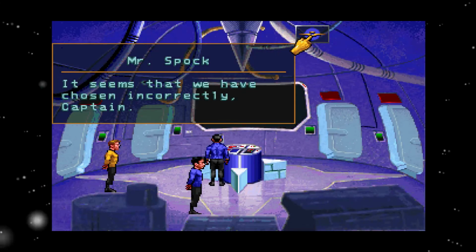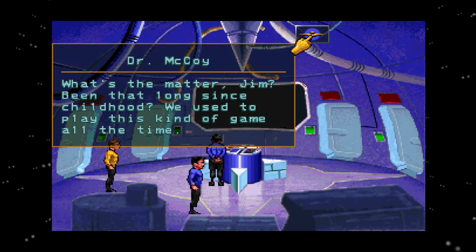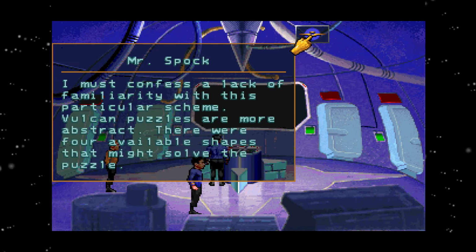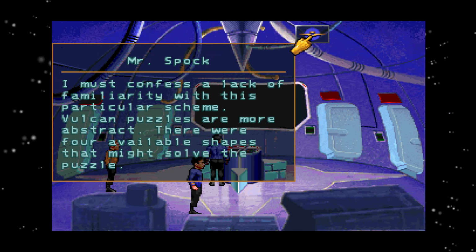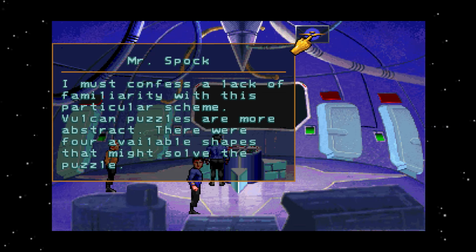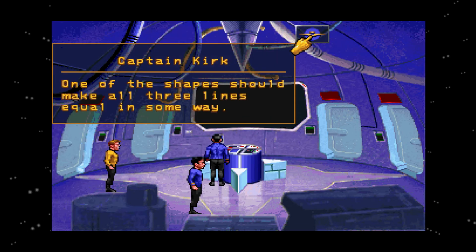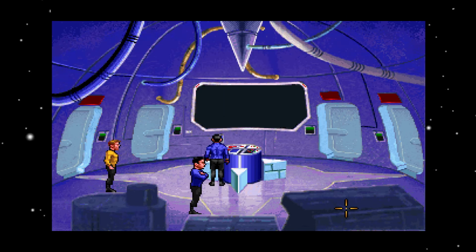Seems that we have chosen incorrectly, Captain. What's the matter, Jim? Been that long since childhood? We used to play this kind of game all the time. No, Bones, it hasn't been that long. I just haven't seen a puzzle quite like this one. I must confess a lack of familiarity with this particular scheme. Vulcan puzzles are more abstract. There were four available shapes that might solve the puzzle. One of the shapes should make all three lines equal in some way. That would seem logical, Captain.